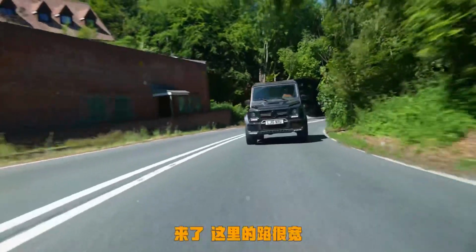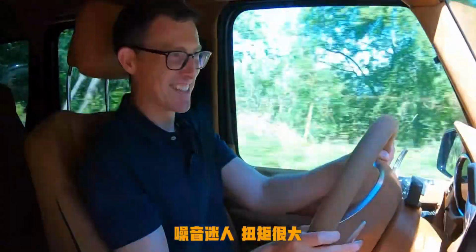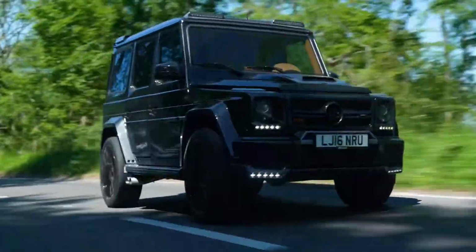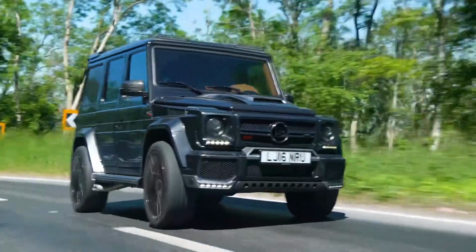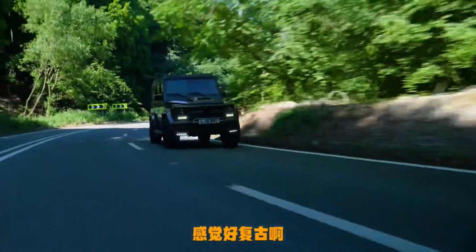Here we go. The road's a bit wider here. I just love the noises. The noises are so good and there's so much torque. It just feels so old-fashioned.